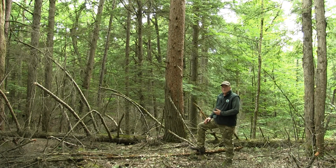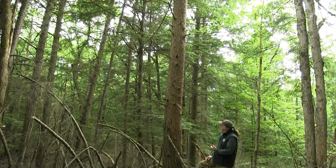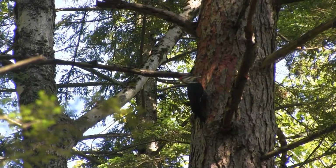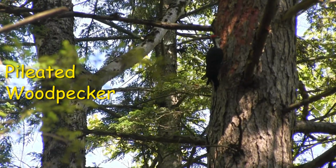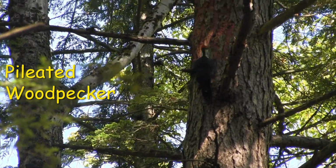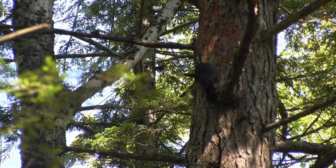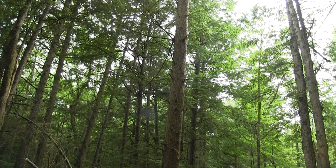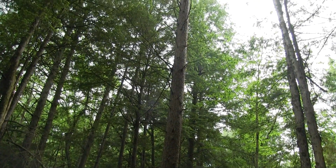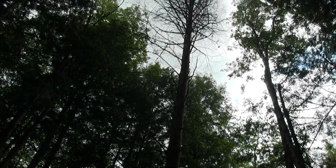And here we have an example of a hemlock that succumbed to the disease. The woodpeckers have already started to remove the bark after it died, and as you can see, the top is just dwindled to nothing but sticks and no needles. Dead.